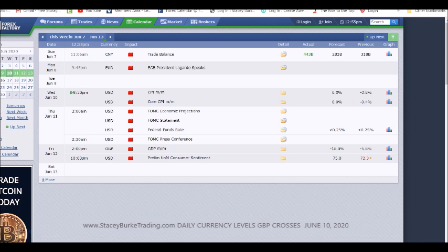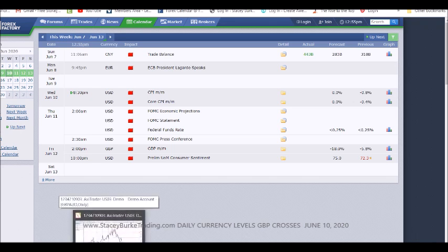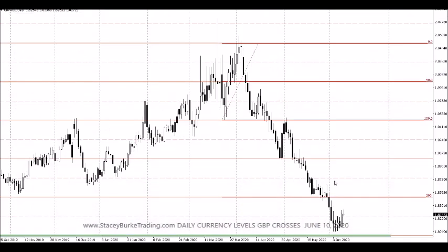Daily currency levels for the British pound crosses. Up tomorrow morning, 8:30 a.m. New York Eastern Standard Time, we have core CPI. No other major news until tomorrow. We have the Fed. And Friday, the GDP for the British pound, and prelim U of Michigan consumer sentiment for the U.S. at 10 a.m. Friday morning. Big day yesterday for a few of the pairs.